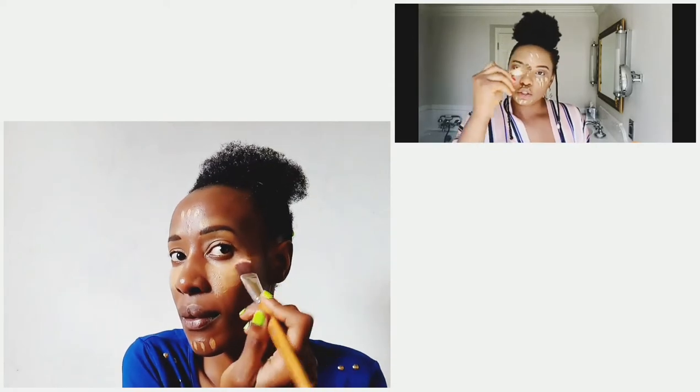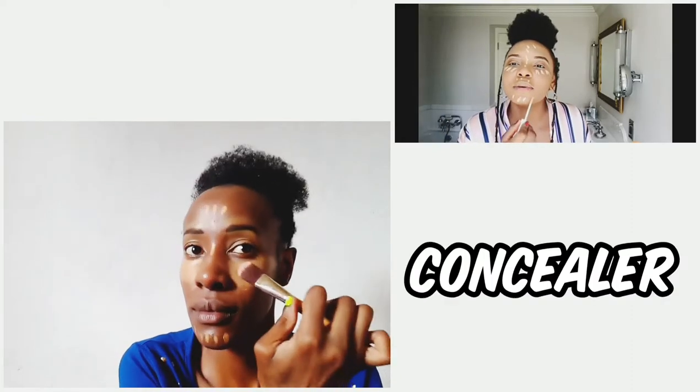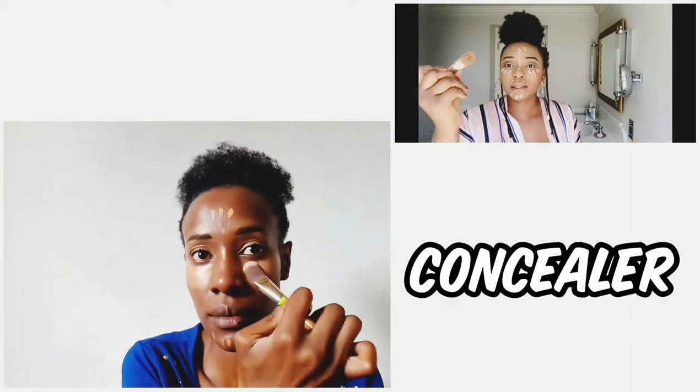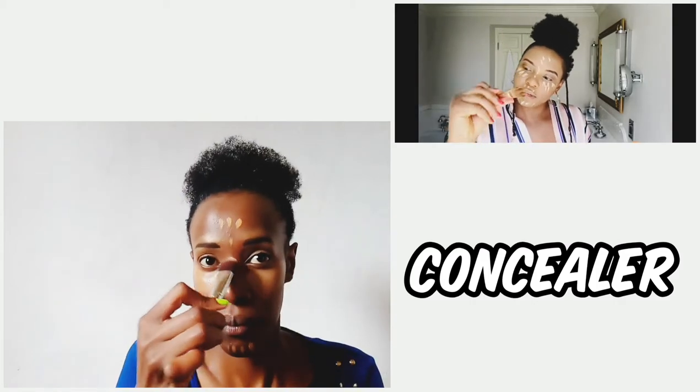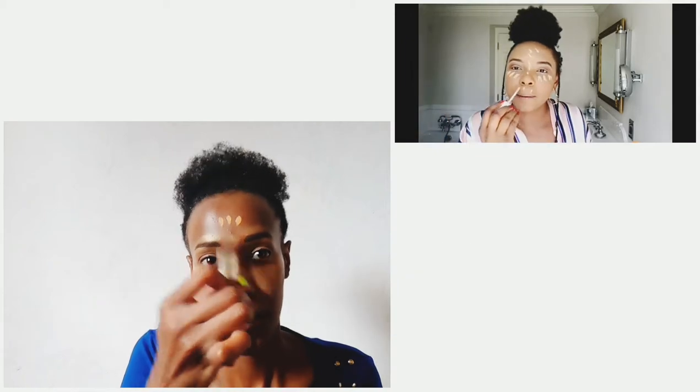So in this step, we can see that YEMI is applying her concealer. She's trying to conceal all the areas she wants to conceal. And we're also going to follow the same pattern that she's using. And she uses a brush. So that's exactly what I'm doing. I'm using the same shape of brush that she's using.